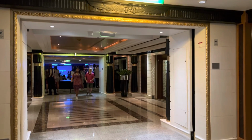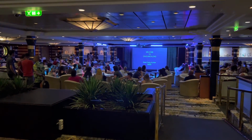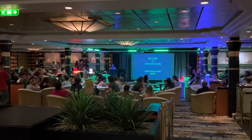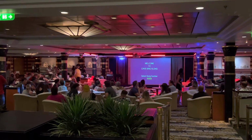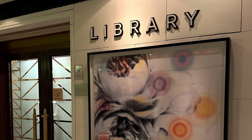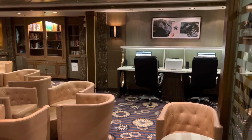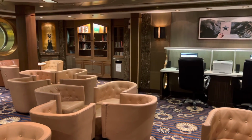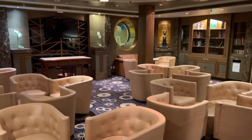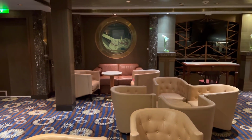Next up is Deck 5. You'll find the Star Lounge, which is host to karaoke and several other events during your cruise. Outside of the Star Lounge is the library. Here you can read and relax in a peaceful setting. And in case you forgot to pack a book, they have plenty in their large selection to choose from that you can borrow during your cruise.